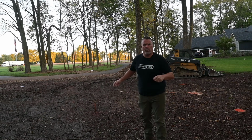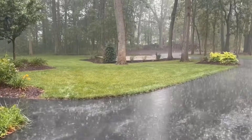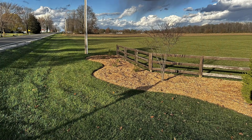I ran my Hupar rotary laser from over in a driveway. I spray painted a spot and I set it so this stake is higher than the point on the driveway. That will keep my barn high and water out of it, hopefully. Also, when it comes to layout, I didn't want my garage doors facing the west because that's where all the weather comes. So they're almost facing dead north, which is a good thing also.